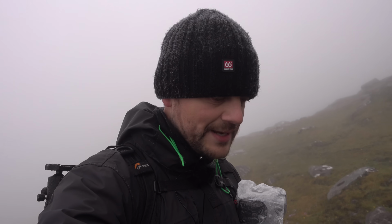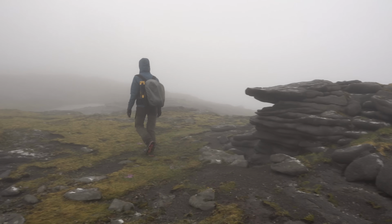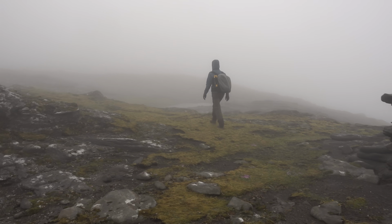There's this weird, ominous atmosphere when there's not really much wind and you're up in the clouds. It's definitely something which is fascinating. It comes highly recommended that you download some offline terrain maps for this hike to your phone.